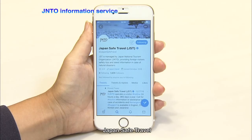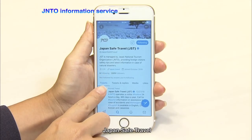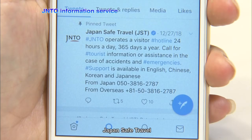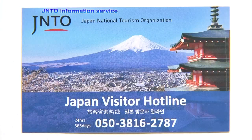JNTO has launched Japan Safe Travel, a new official Twitter account. It dispatches a variety of disaster-related information. In addition, it has newly opened Japan Visitor Hotline, offering tourists consultations in English, Chinese, or Korean 24 hours a day throughout the year.